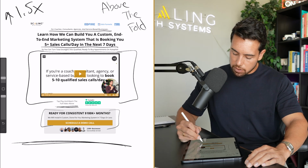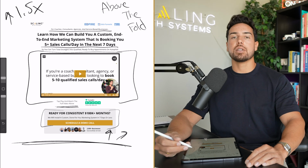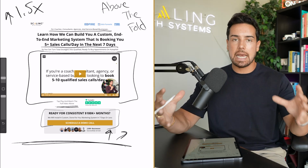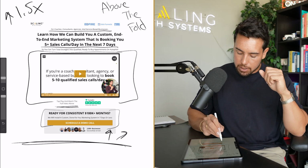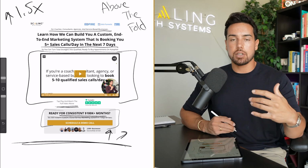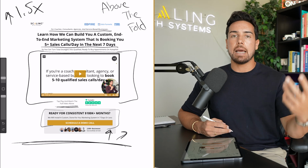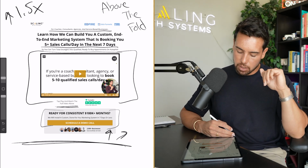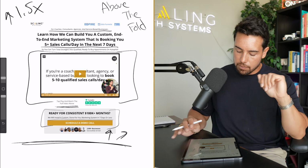First of all, it's very intentional that you notice that this box is gray and the box around it is white. We want the call to action to stand out. We want it to pop so that the eyes naturally go to there. The second thing is I say ready for consistent $100,000 plus months. So I'm talking to their main desire. I'm saying, like, hey, if you want to get this, this is what we can take you to. And by booking the call, you're taking one step closer to it. Then there's another little sub thing. We'll install a custom done for you marketing system in 7 days or less.